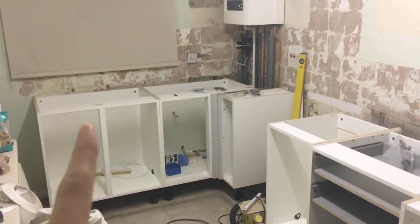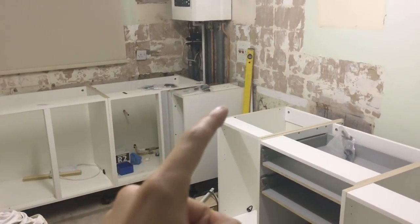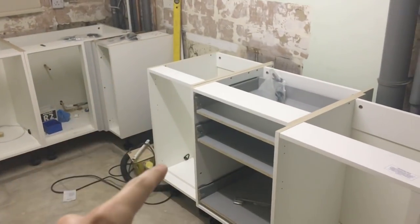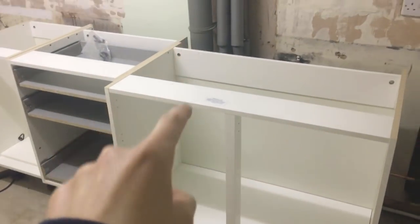The sink will be housed there. There's just going to be a little bit of a corner bit here. The oven and hob are going to be in the original position. Gas meter here, some drawers here. This is going to be cut through.